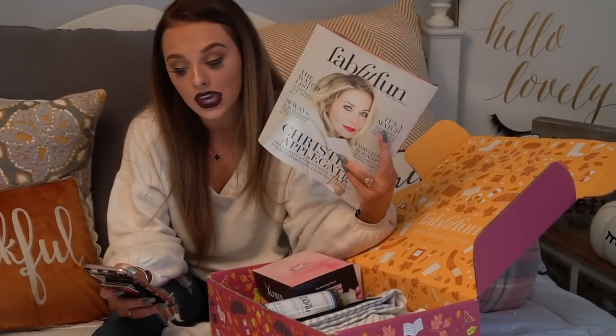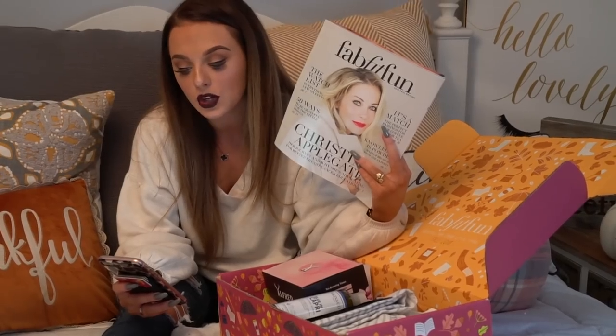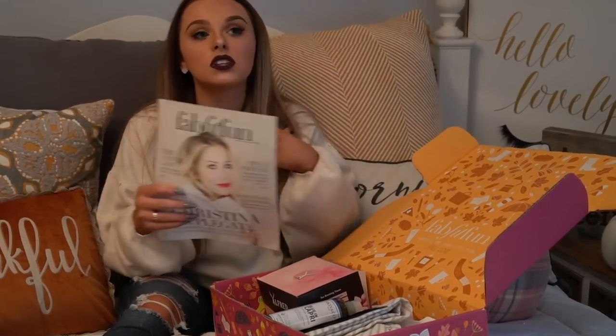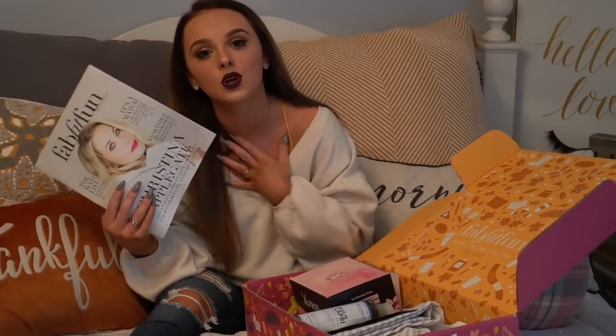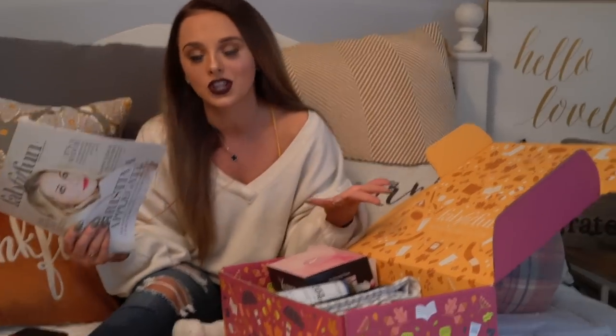So I was made aware that the fall box is supporting Christina Applegate's nonprofit, Right Action for Women, which provides financial assistance for women who are at an increased risk for breast cancer. So to me, that's really, really cool. One of my best friends lost her mom to breast cancer, and so literally anything that supports breast cancer in any way is really close to my heart. So the fact that by buying this, you are benefiting from it, and someone doing cancer research is as well. So I think that's really cool. I feel like that's a reason alone to want to try this out.